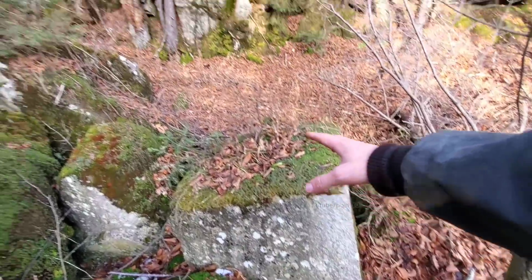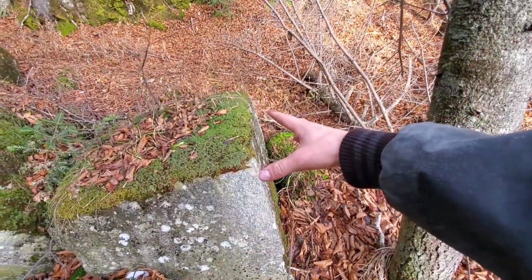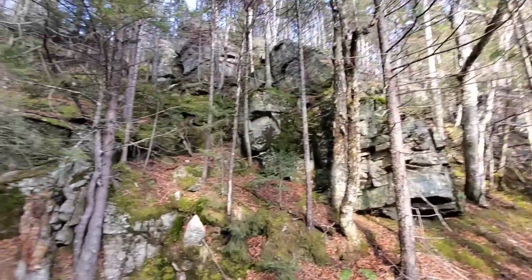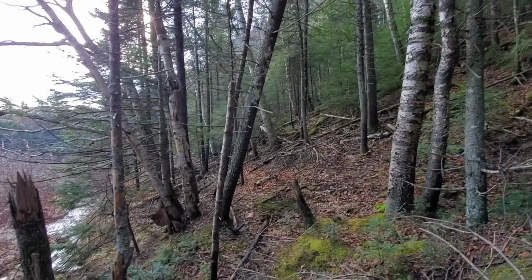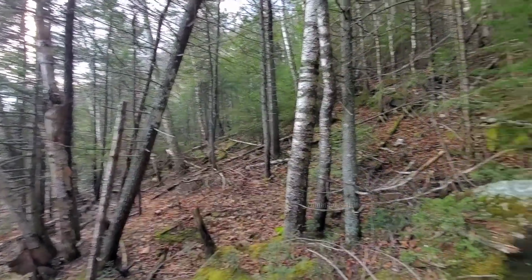Look at all these squared off stones. You can see they chiseled these away and made these, and they threw them down the hill for who knows why. Okay, we will try to meet back up with that coal trail. Now that I've plotted over there, we don't have to go back.